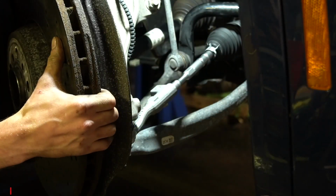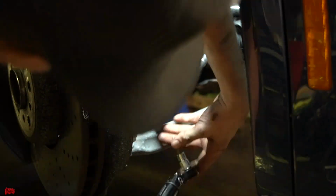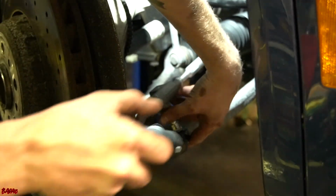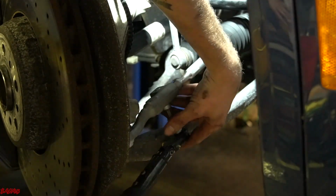All right, so with the wheel all the way to the right, you want to kick this tie rod all the way to the right, so then it has a full sweep. And we're going to torque this. It's a T50, I think, or a 13, 14. I'll double check in a second. But T50, and it goes to 32 Newton meters. This is just to lock in the adjustment.